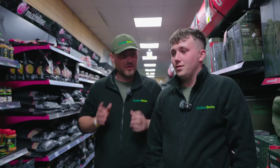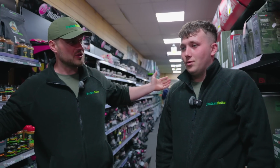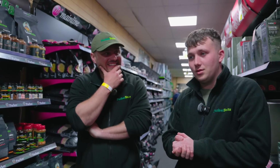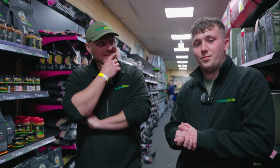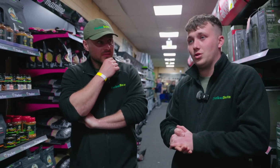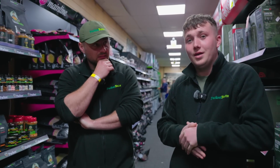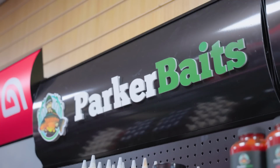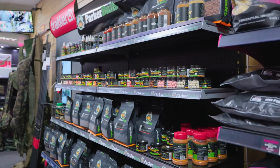So first of all, I'm going to put it on you. First impressions of the tackle shop. Well, Ian and Ben said to me it was big, but I didn't quite expect it to be as big as this, and I've never seen a tackle shop this size in my life. But wow, it's definitely caught me off guard. But yeah, I mean, we're currently at the ParkerBaits stand. It's looking good. There it is. It truly is looking good, to be honest with you, Rob. I'm not going to lie.